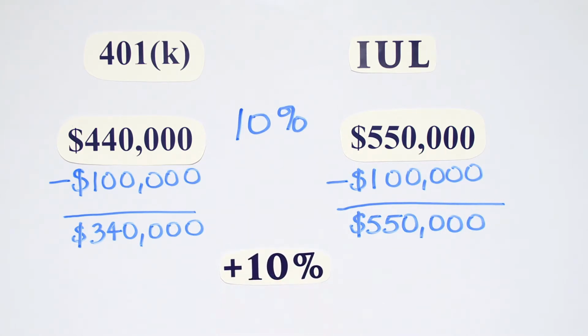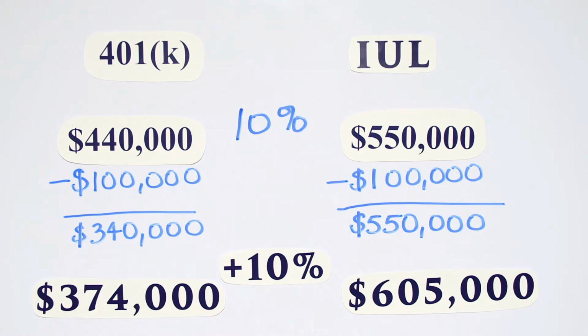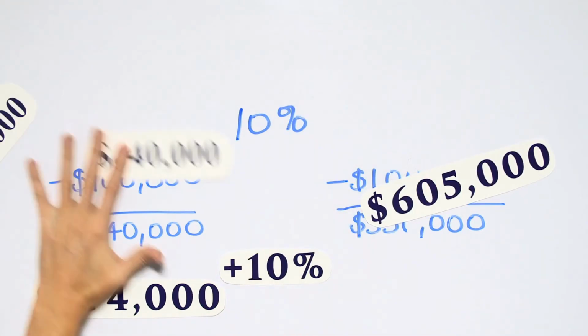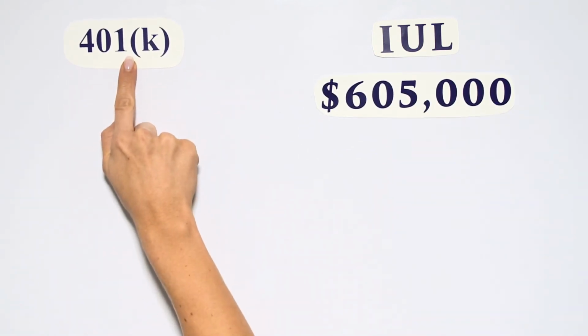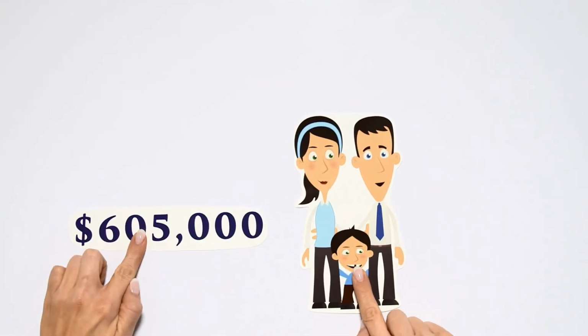Another 10% year in the market, and the IUL climbs to $605,000. The 401k? You get that same 10%, but that only gets you to $374,000. Seems like one keeps growing and one is falling. Which one do you want for your family?